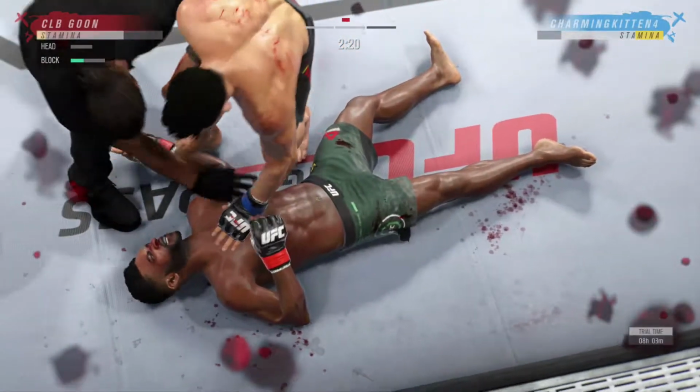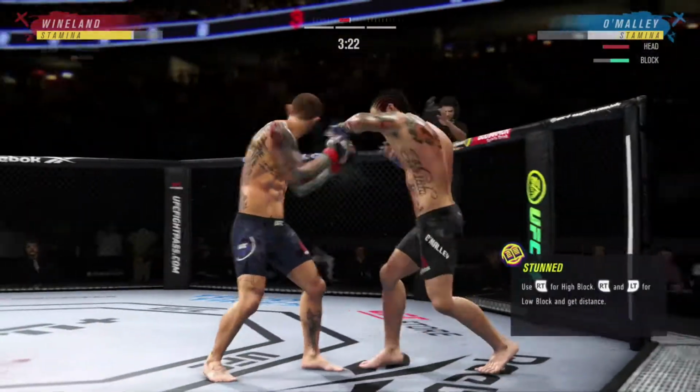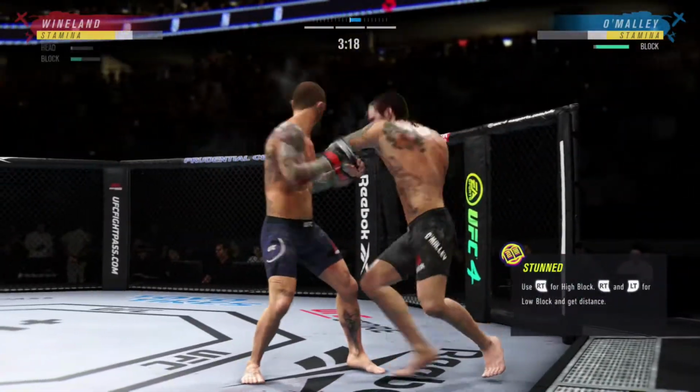That'll do it! Oh, spinning back fist. He didn't telegraph that one at all. Nice kick with the right hand.